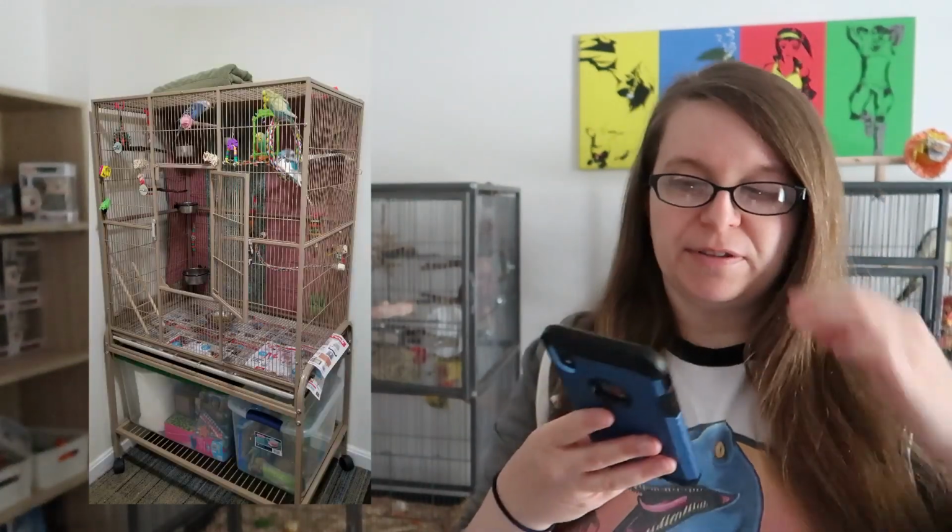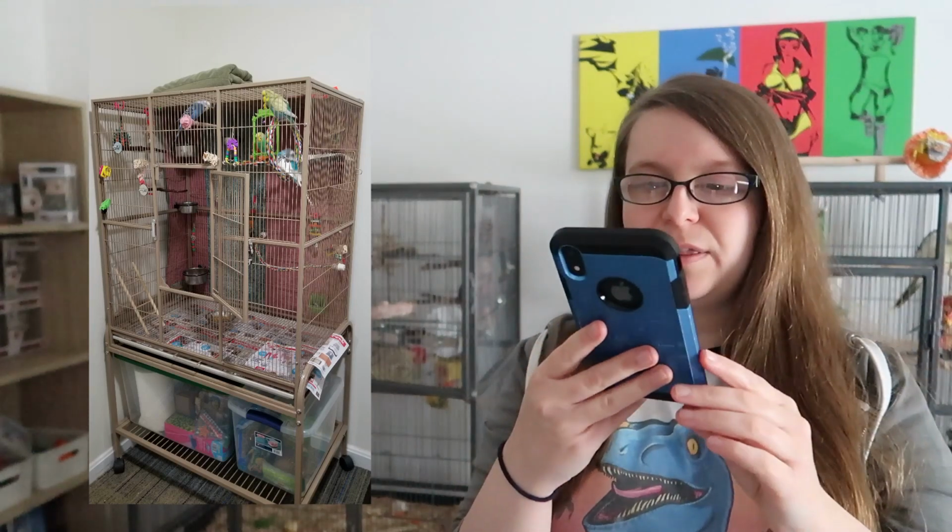And the final two submissions are from ParrotCrystal. We're going to start off with the budgie cage. Again, I love to see these big cages. It makes me very happy because I know that it provides birds with so much space and opportunities for enrichment as well. Chip agrees, it's very noisy today.